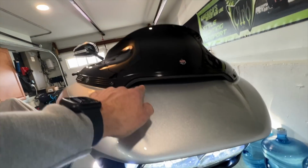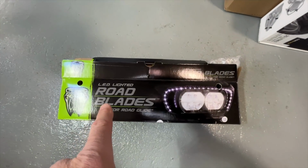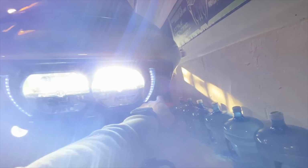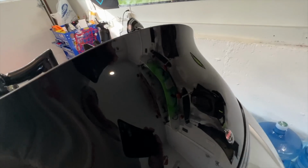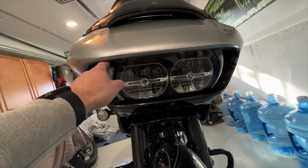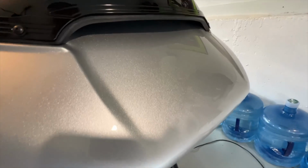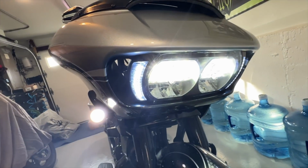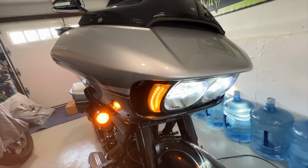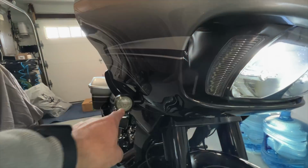And now we're going to be installing the vent lighting up in here, as well as the road blades. As you can see, they go around right here. Let me shut it off because it's so bright. They basically go around the fairing right there. See, they flash yellow. Turn it on so I can show you guys. So they're white now. And then when you turn the turn signal on, they go on with the side turn signal.